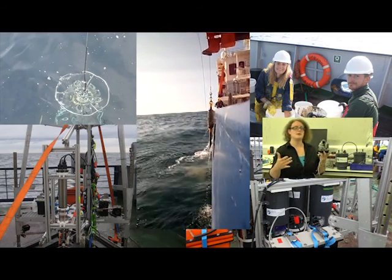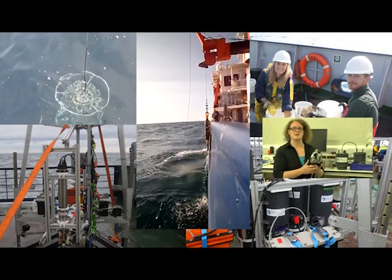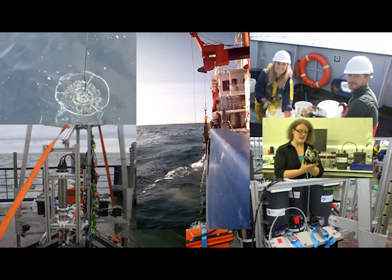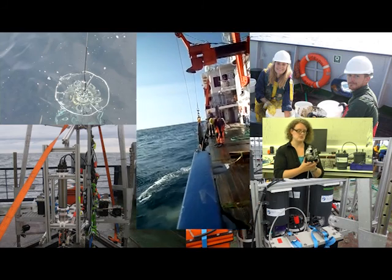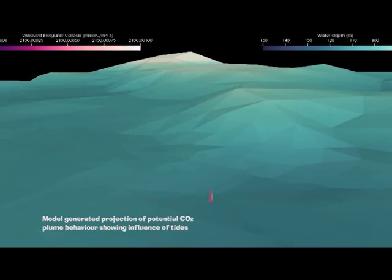And even geophysicists who will look at the existing structures in the seabed to work out whether they can act as future leakage pathways. And then we wrap it all up with modelers to try and work out what will happen into the future should this CO2 be released into the environment.